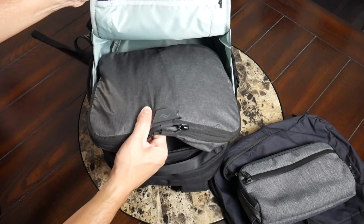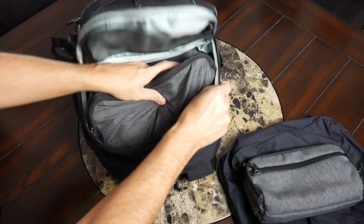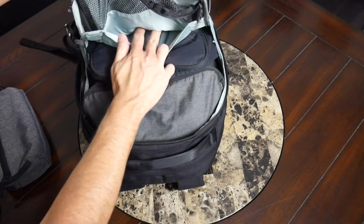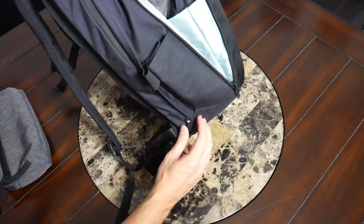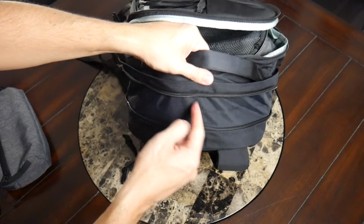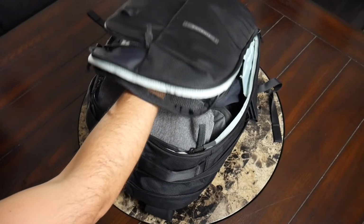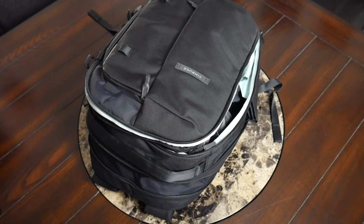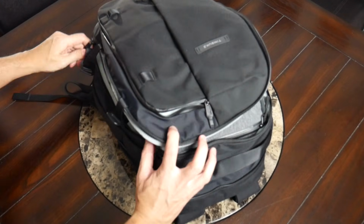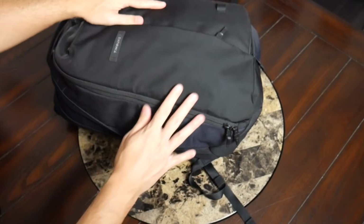Dop kit, I have the larger Peak Design compressible packing cube. I suppose I could have tossed in the medium one, and it should still fit pretty well even when the bag is compressed. You have a slip pocket on the front, and then you have the zipper that you can loosen up here to expand the bag and give you that extra capacity when you need to. So that pops out there, and now I can put my Dop kit in, and I still have some extra space for another packing cube if I wanted to. And so I like that this expands. It gives you that extra space, but it's still not a crazy big bag even when expanded.